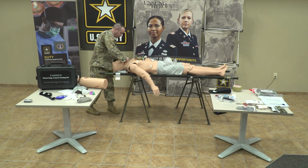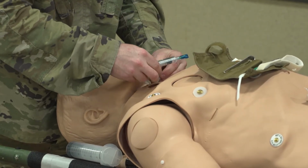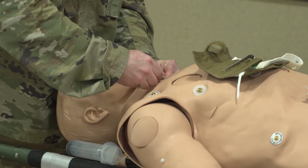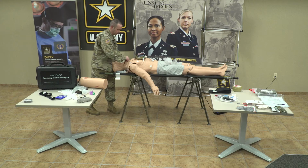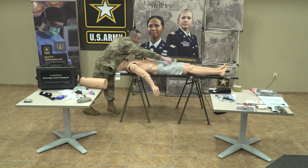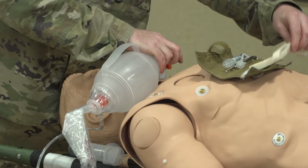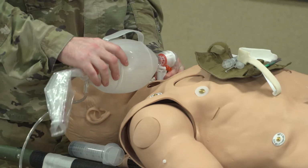So then the next step is to insert your tube. And then you inflate your balloon to anchor it into place. And then there's a little plastic, it's another version of the bougie that you can apply, and then you can use your bag valve mask minus the mask to be able to intubate them. And it actually comes with a strap that can wrap around their neck and hold the trachea in place. So there I have established my airway.